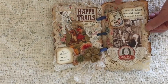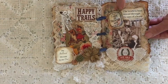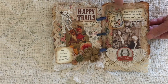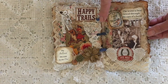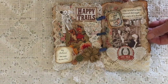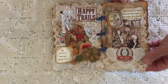So this one has the music paper, the distressed fabric, a little quote, the world is best viewed through the ears of a horse. Another image, a vintage image of a lady on a horse with Western tack, and a little saying that I've stamped, I love country life. This one down here that looks like a bottle cap with Yeehaw, that's from KrisiteArt.